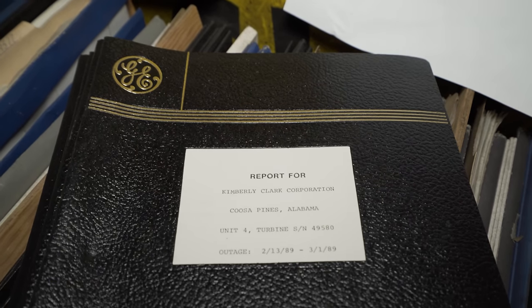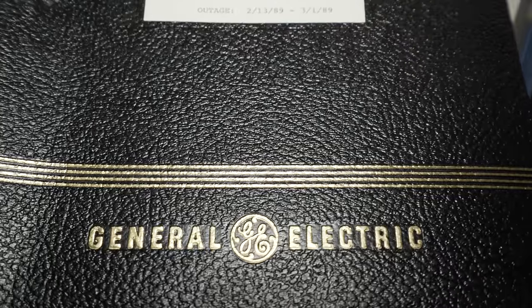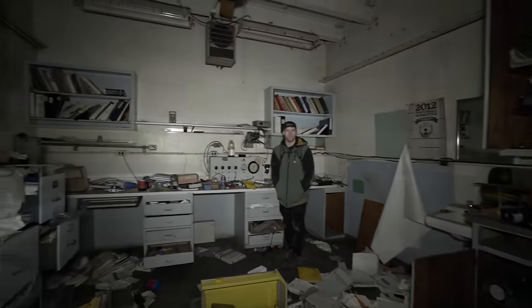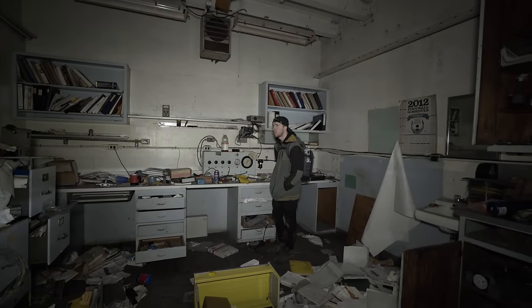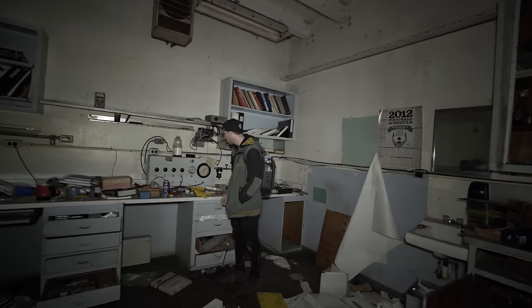This is a pretty cool folder. General Electric. No, it doesn't. It's probably PCBs or something. Test gauges.